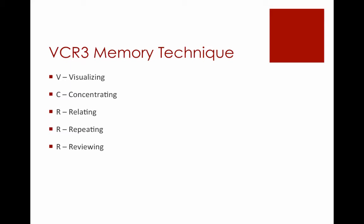The second R stands for repeating. Repeating and the final one, reviewing, both refer to essentially the same thing. We know that one of the strongest aids to memory is repeating and reviewing information. And so when you repeat things, for example, if you're studying, it helps commit them to memory. So that's one technique for improving your memory.